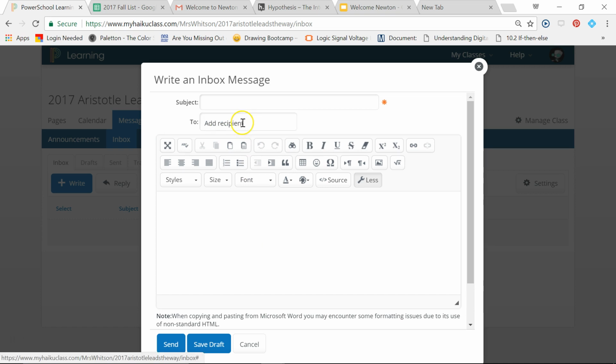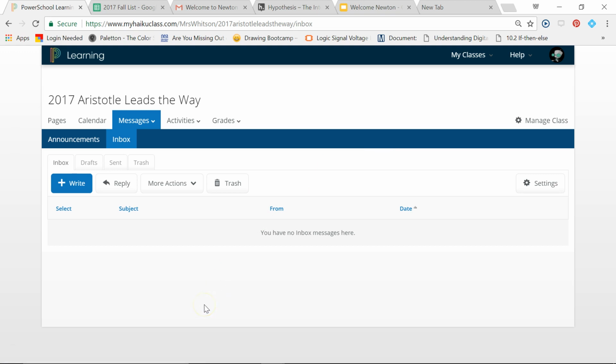But once the other students have joined, their names will appear on here, and students can send other students messages privately and about anything. And parents, please report to me at any time if there is something troubling going on with that.